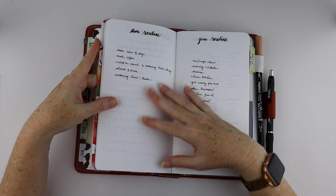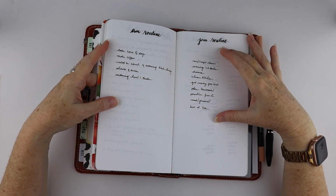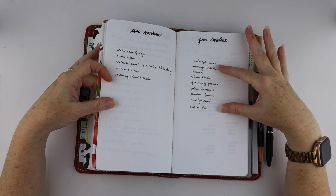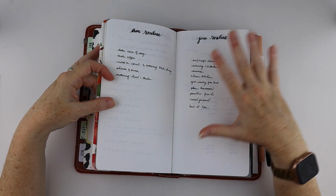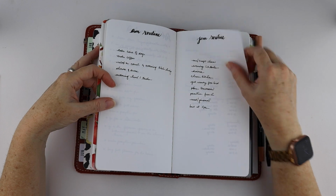I have my AM and PM routines, which are kind of the basics. And I did try to leave a little bit of room because I may rearrange these a little bit. This was more of what my summer routines look like. And I'm not sure if I want to change these or if I'm going to leave them as is.